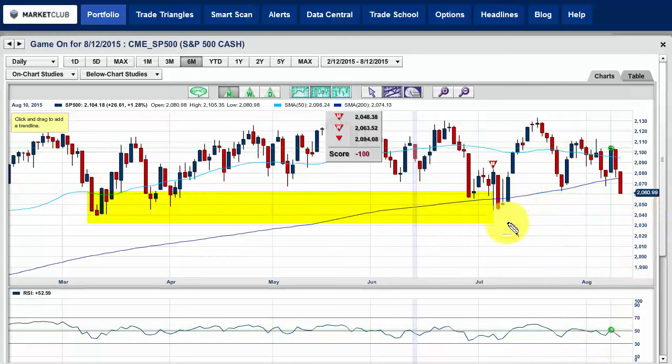If you just look there, every time it's gotten down to that area, there's been a bounce. Now, whether it's going to happen this time remains to be seen, because all of our trade triangles right here are all negative, indicating you should be out of this market or short.